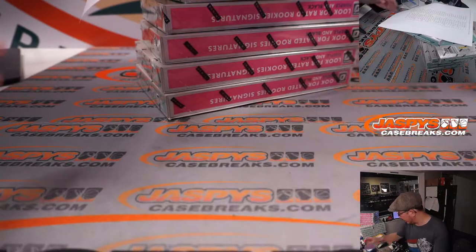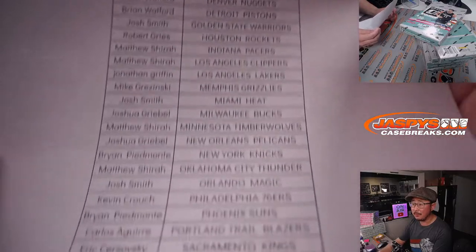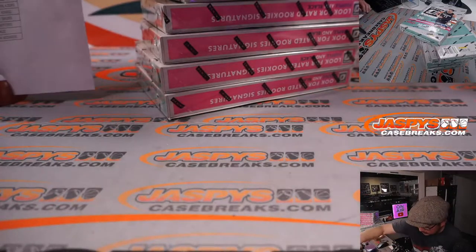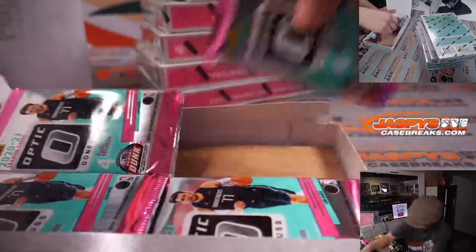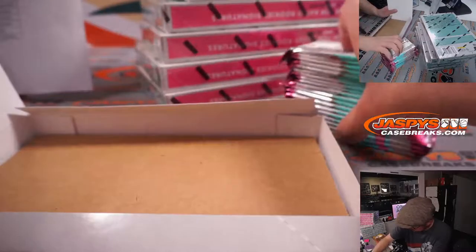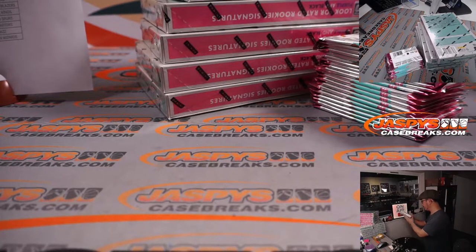All right, welcome back. No deals were done. So let's get on with it. Here on Thursday the 27th, six box random team number one. All right, let's go. First box. So we are looking for purple and black rated rookie signatures, 20 inserts or prism parallels per box on average, and the occasional autograph.